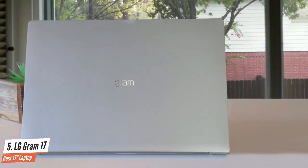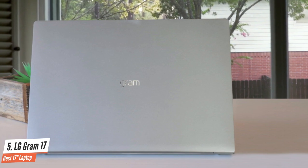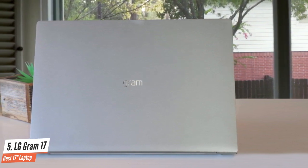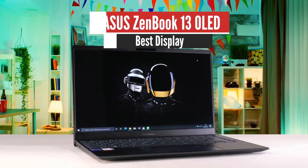The biggest selling point of this laptop, though, is its amazing battery life. During my tests, it lasted about 12 hours, which is astounding and better than anything out there. A must consider.